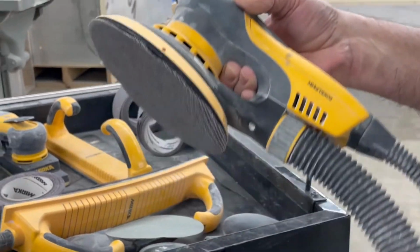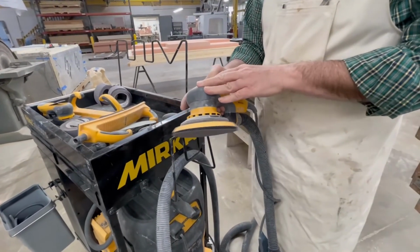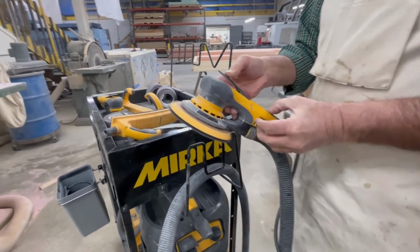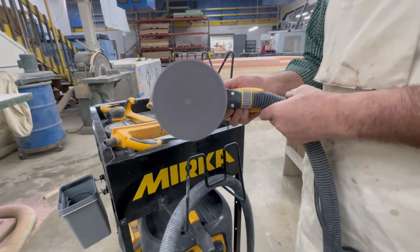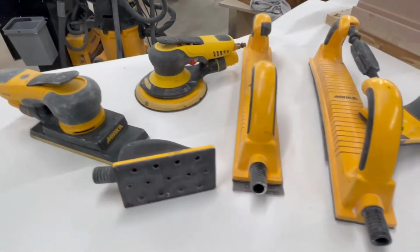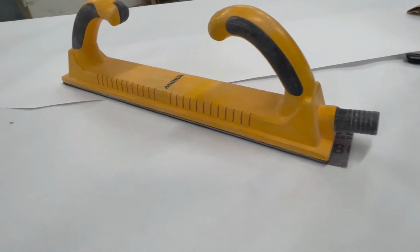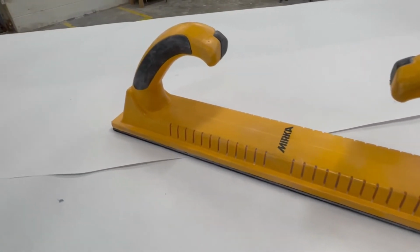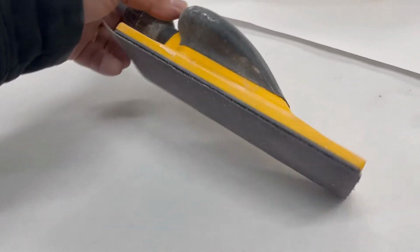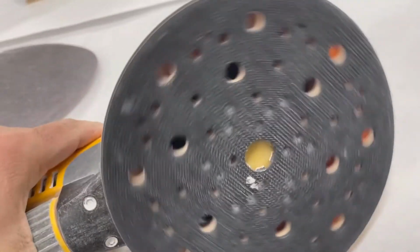Now, besides keeping your environment and your health better with the dust, it's many times faster to have the dust removed. It's really like wet sanding because you don't have any of the buildup on the paper. So it's been a remarkable system. They've designed it very well with very long hoses, drawers to hold the supplies. There's round random orbital, there's rectangular, there's hand tools, and these flex small blocks. So when they fit and when it's the right sanding, they work very fast.